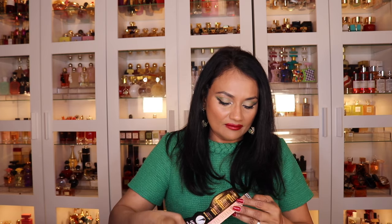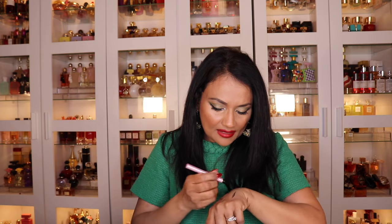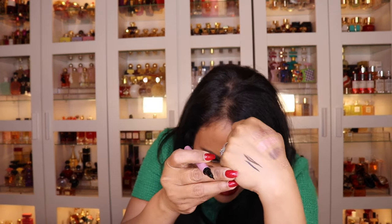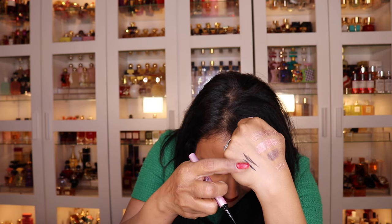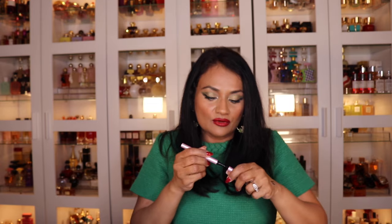And here is the black version of it. I also got the black, obviously. I don't even know if I need to swatch this, but it's black. So this one is chocolate. There you go, now you can see the difference. There's black and there's brown. You can tell the difference. It would look really beautiful.